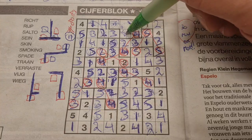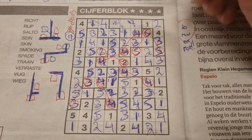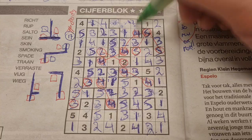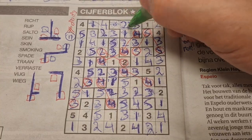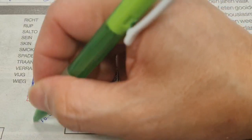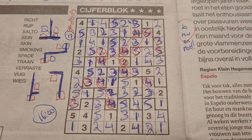Okay, I think this box should be a 1 because 3, 2, give me 3, give me 4, give me 5. Yes, definitely 1. Then these two boxes can be 3, so one box left for the 3 should be there, and I've eliminated there the 2, so the 2 goes there, so one box left in this area for number 5. Finished in 60 minutes. Well, having troubles because I overlooked this 3 here, but we solved it again.